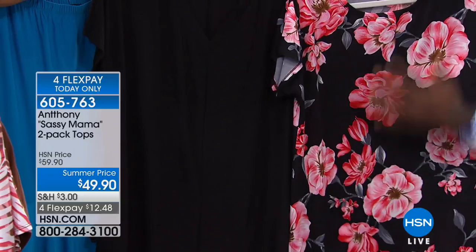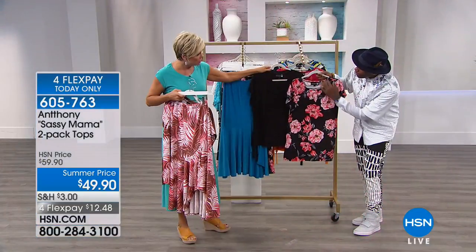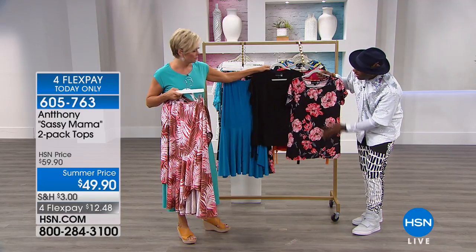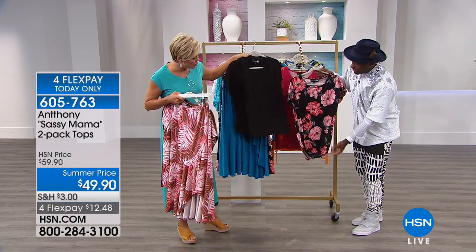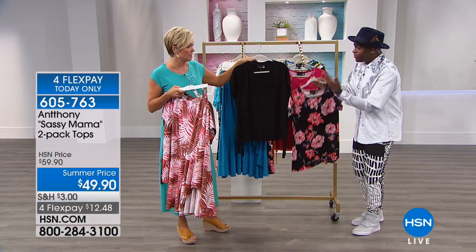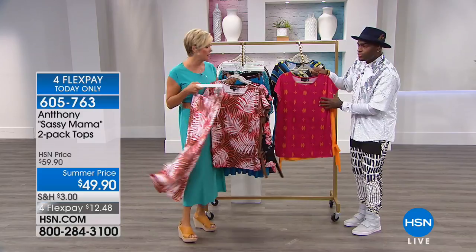Isn't it pretty? Love the plunging V. The one is a V, the other is round, or is it a U? One is like a soft U, and then a V. And then the cap sleeve on both, which is nice. One is tied, it's got the ties on the side. The other one does not. And you can layer them underneath or on top, and it gets a whole different look. Both of these for $49.90.